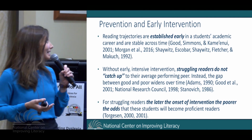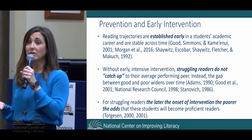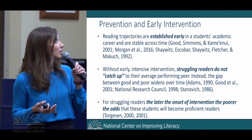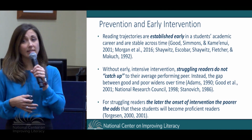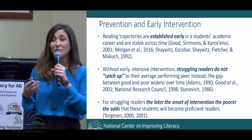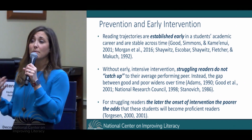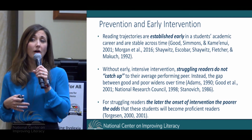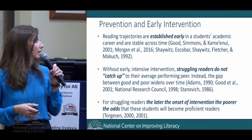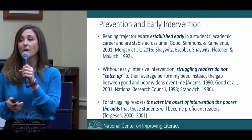With that being said, intensive intervention can also be started early because we've been able to identify the trajectory for students. So really looking at without that intensive intervention happening early, struggling readers do not normally catch up to their grade level peers. The later we wait to start, the more likely it is that those students will not catch up to grade level expectations. And that's that last bullet. The later the onset of intervention, the poorer the odds that students will actually catch up and become proficient readers.